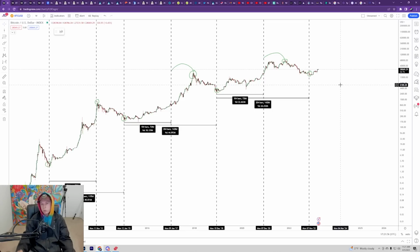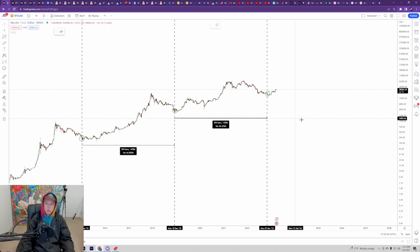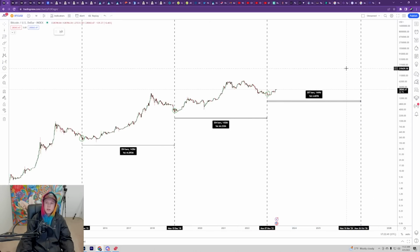Now the question is, are we going to continue to follow another 4-year cycle like all of these other ones have? Is it going to be another right translated cycle? Or are we going to end up getting a little bit of variance inside of this one? And what could that potentially look like? Well, right off the bat, the best way to gauge this is to go from the bottom of this cycle to the bottom of the next cycle, or just roughly project 1,450 days, because that's going to give us the range of where our cycle is going to be falling into.